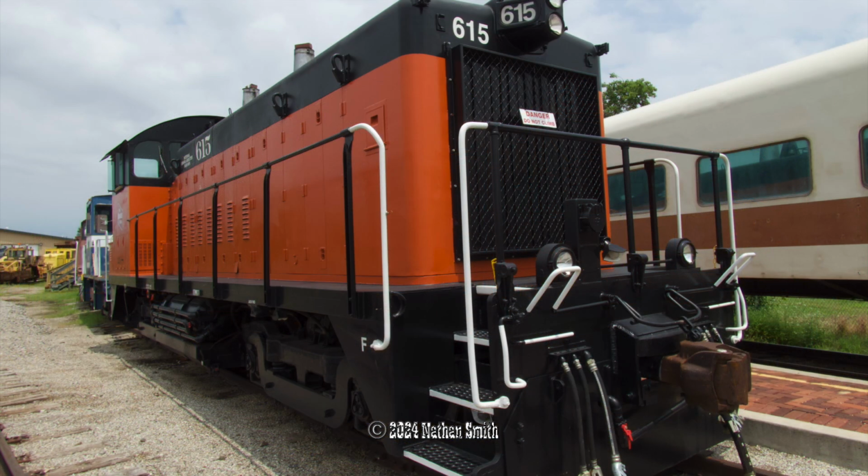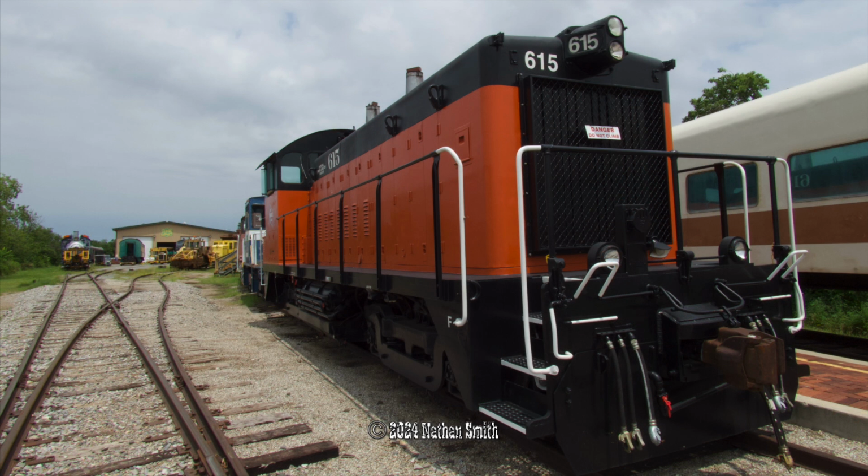Next up is Milwaukee Road number 615, an SW1200 switcher locomotive built by EMD in 1954 as Milwaukee Road 1638, but was later renumbered to its present number 615. The locomotive was retired and sold in 1983 to Chrome Crankshaft. It was then resold to the U.S. Navy and numbered USN 65627. It was later transferred to the U.S. Army and became number 4649. The locomotive was declared surplus and was purchased by the Oklahoma Railroad Museum in 2017, where it was repainted in 2020 in its original identity as Milwaukee Road number 615 and is currently in active running condition.